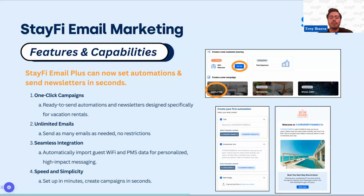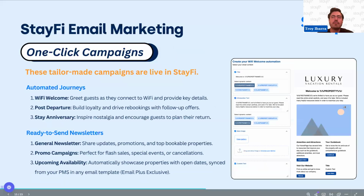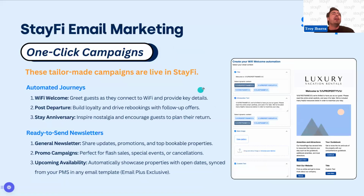So you have every single guest that you've ever had stay. If you have their information, you can remarket to them, you can get them coming back, and you can build that loyalty with them. And obviously, as I have noted, it is quick and simple to set up. We really took a lot of the guesswork out of it.